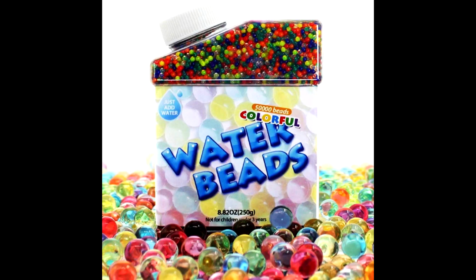Number 4 are water beads. I purchased these from Amazon and I really love them. You get 50,000 of them for $6.79. Now, don't make the same mistake I did. I thought 50,000, I'm gonna get like this giant thing of water beads. That's not the case. It comes in a little jar like this big.